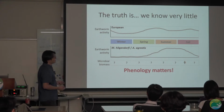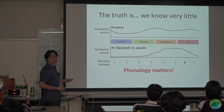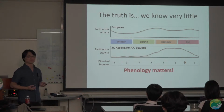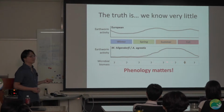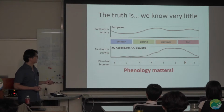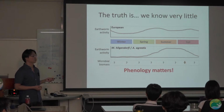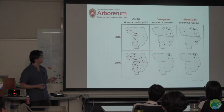And so this is the point when I took the sample in the field for that 450-day experiment. That was somewhere in the fall, before all the worms died out. And so that was just one-time sampling. So what was happening throughout the whole summer? We don't know. We really don't. And so the bottom line is, I think phenology is really important, and there really needs to be some long-term study to help us look at a system like that.